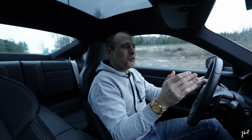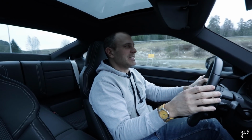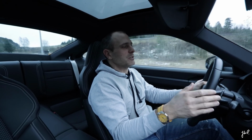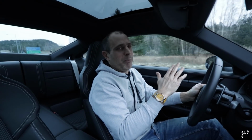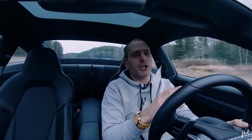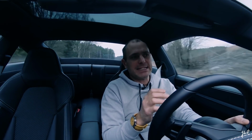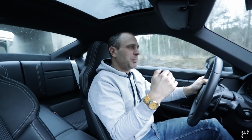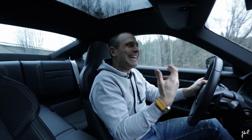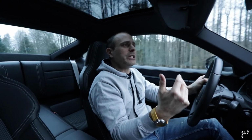So let me talk about the PDK gearbox. This is very important. I'm currently driving 60 kilometers an hour at 3000 RPM in third gear. I can easily go to fourth and go back to 2000, and obviously go to second and I will have 4000 RPM at 60 kilometers an hour. This is something that I really appreciate with the PDK gearbox, that you can easily use the total range of this turbo engine.